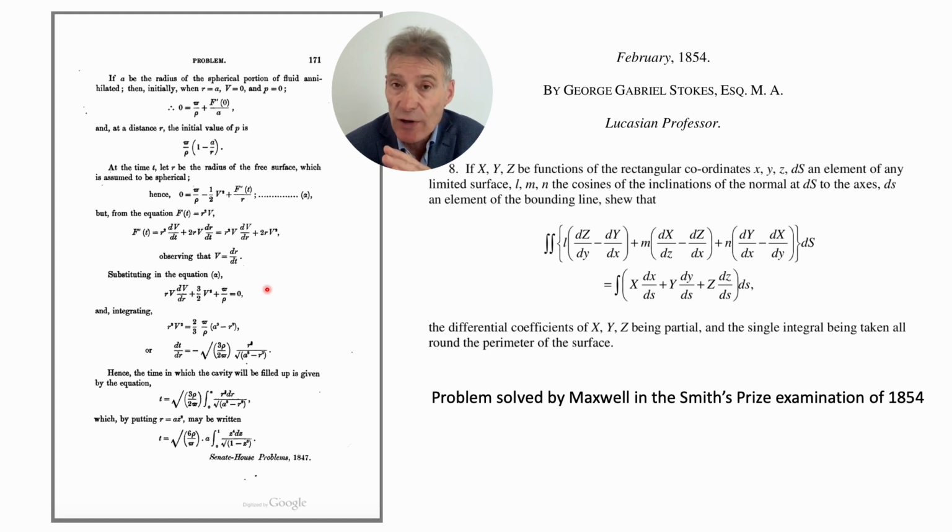Maxwell had also learned a lot of advanced calculus. In the Smith's Prize exam, for example, he was asked to prove an integral theorem that had yet to be published. The examiner, George Stokes, set the proof of what we will call Stokes' theorem as a question to the students. Maxwell mastered a number of theorems of this kind, the divergence theorem, Green's theorem and so on, and he would shortly put this to very powerful use.